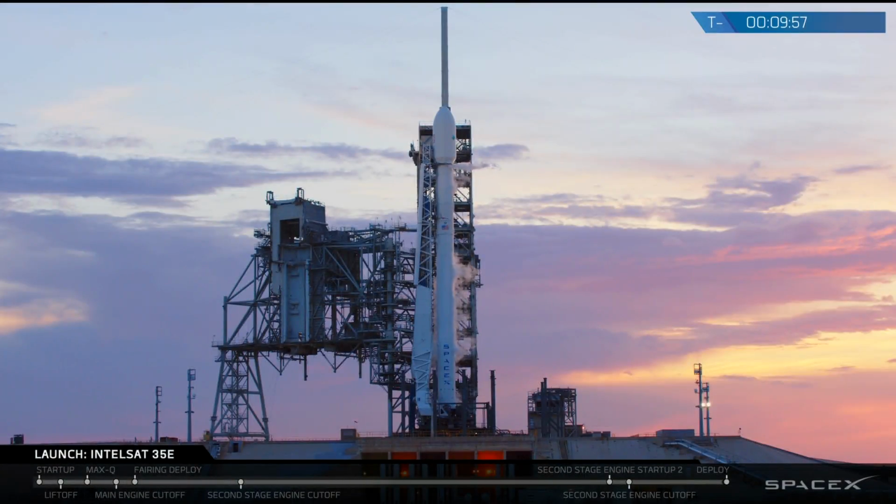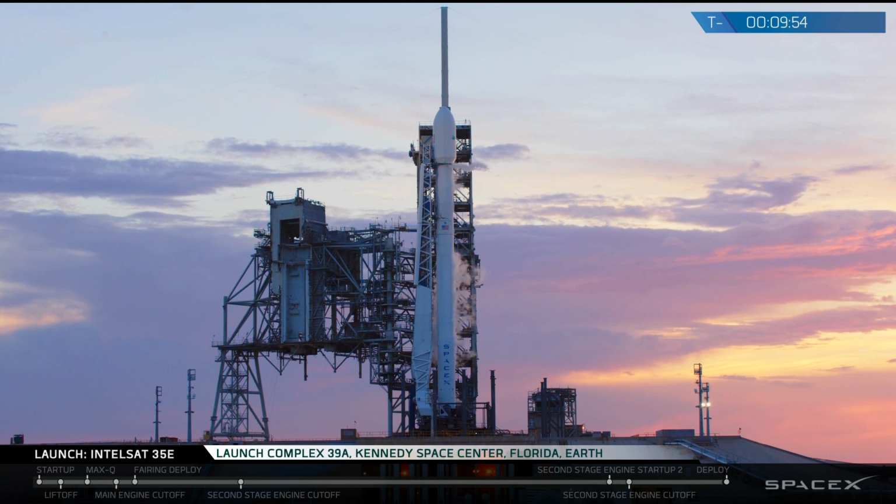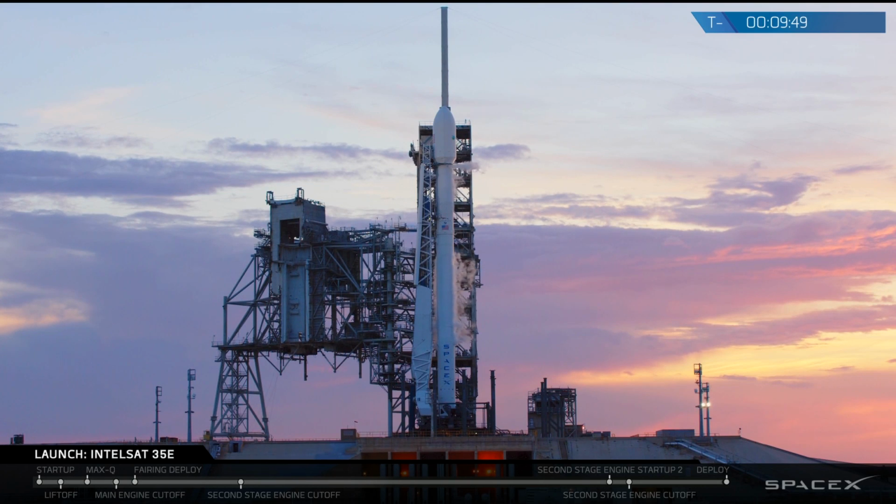Good afternoon from SpaceX headquarters in Hawthorne, California. It is July the 3rd and sunset at our Florida launch site at the Kennedy Space Center. The SpaceX team is preparing for launch of the Falcon 9 in just under 10 minutes from now. Launch is scheduled at 35 minutes after the hour, or 00:35 Universal Time, or 8:35 p.m. Eastern Daylight Saving Time.